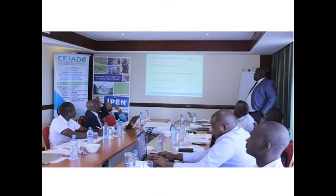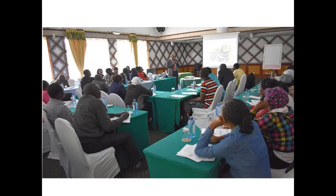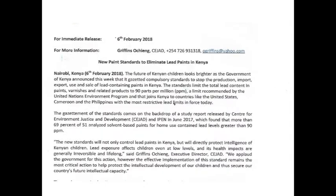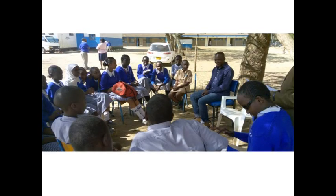The organization is continuing to promote elimination of lead paints in Kenya by urging the government to fast-track implementation of the Kenya Paint Standards Gazette by the Kenya Bureau of Standards in 2017 and enact strict regulatory controls to completely eliminate lead paints in Kenya by 2020, a significant source of lead exposure to young children.